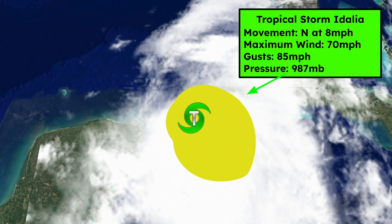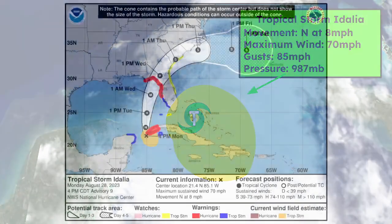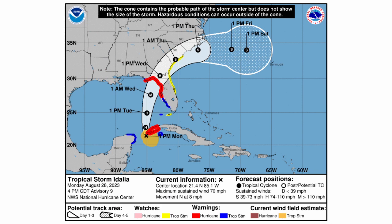So the tropical storm Idalia movement right now is to the north at 8 miles per hour. The maximum winds within it are 70 miles per hour. It's likely going to become a hurricane in the next advisory, or at the 11 o'clock advisory. The maximum wind gusts are 85 miles per hour with a pressure of 987 millibars. So that's just going to get deeper as this storm gets closer to Florida. Here's the official cone showing that major hurricane just before landfall and continuing through the Carolinas.